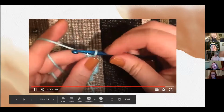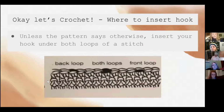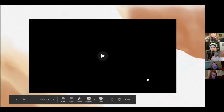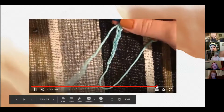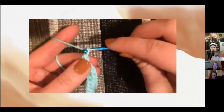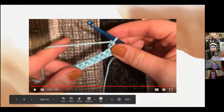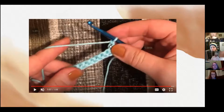So at the end of your first chain, you'll be close to that knot. That's when you know you're at the very end. Oops, I didn't mean to do that. And then if you have a stitch marker and you want to stick it in there, or a paper clip or another piece of yarn, anything really works. I think you could probably even use a pop tab, rip that open and stick that in there. Just so you know that you're reaching the end.